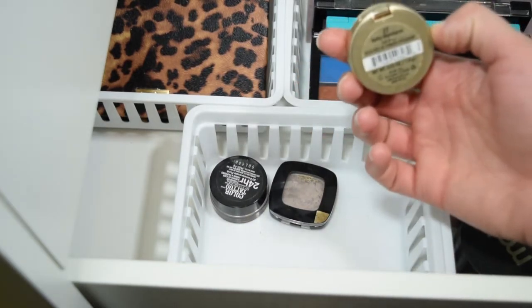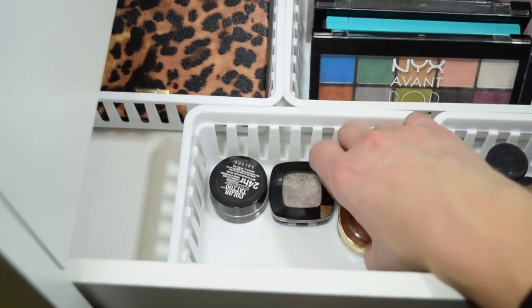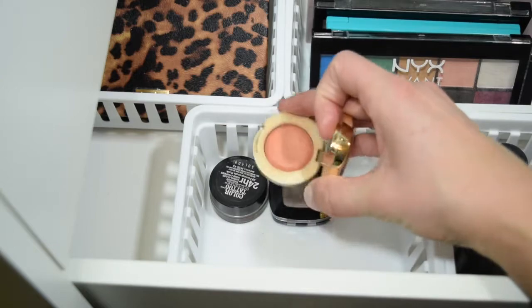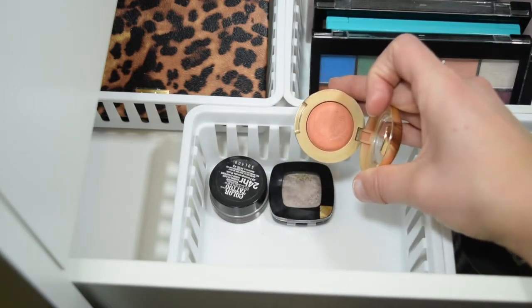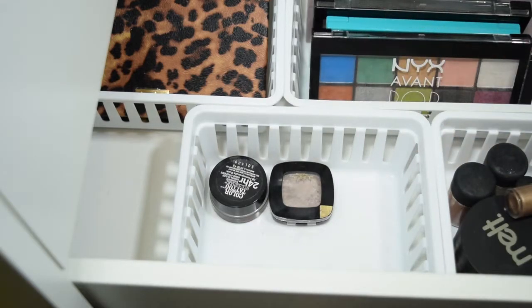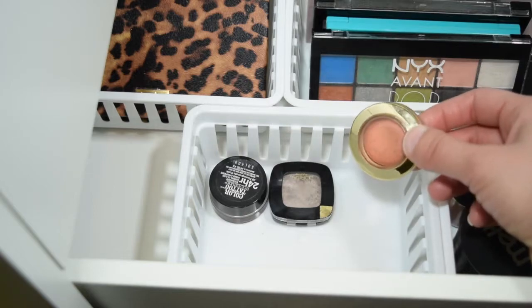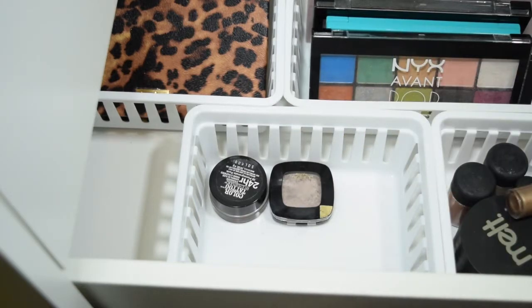This Milani and Bella Mandarin, this is legit four years old. I've lived in my house for three years and I had it for a while before I moved into my house. Love the color, love the formula. That's just a really long time. And it has a 24-month window on it, and I've definitely had it longer than that. So that's going in there.